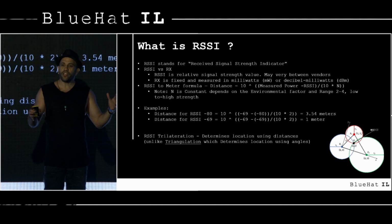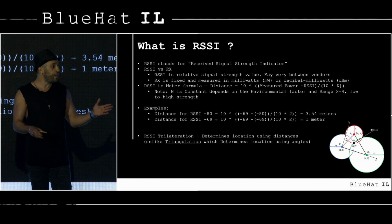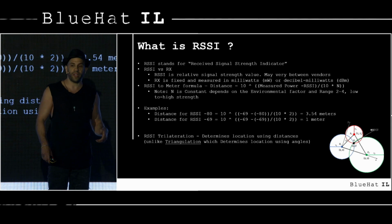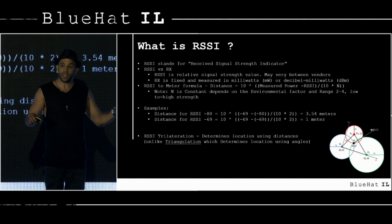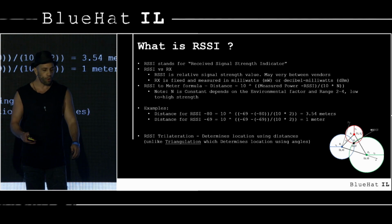But again, we have a relationship between the RSSI and the actual distance, and a formula, which we show here on the slide, that converts the RSSI value into distance pretty well in a clean environment. We can also get a more accurate location if we use several different receivers or transmitters. If we use a technique called trilateration, which is very similar to triangulation, involving multiple receivers over one transmitter, we can get a more accurate location and not just the distance.